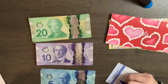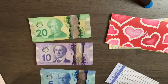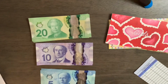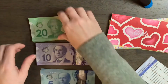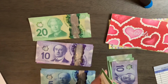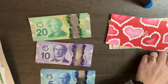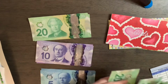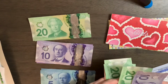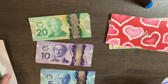And I'm adding to this envelope, and we are adding $50. And we already have 130 in here, so that will give us a balance of $180. And I did that in 2 20s and 1 10. And so we'll take out what we have in this envelope already, and I'll add this to it. So that's 50, 70, 90, 110, 130, 150, $170, $180. And I'll go ahead and add this back to our envelope.